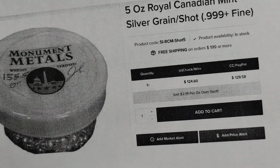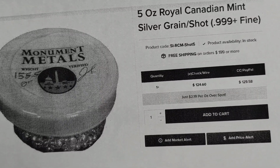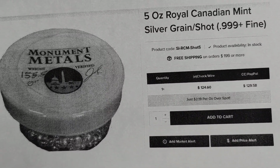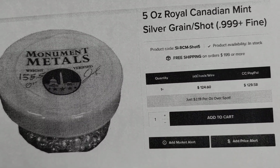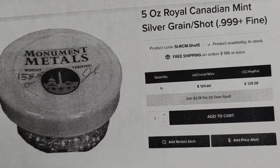And I felt this was the best deal for just the cheapest silver, more for your silver pour type of dudes or ladies that like to pour their own silver. I thought this was a really good deal, $219 over spot.